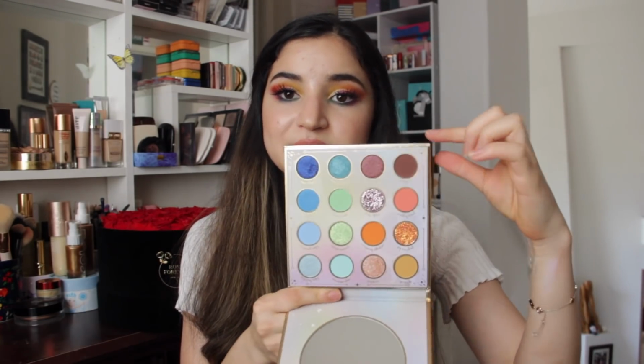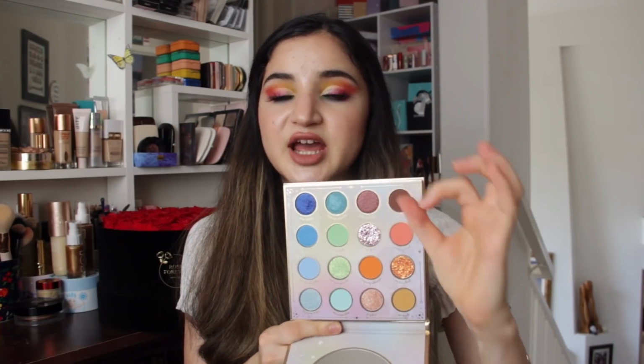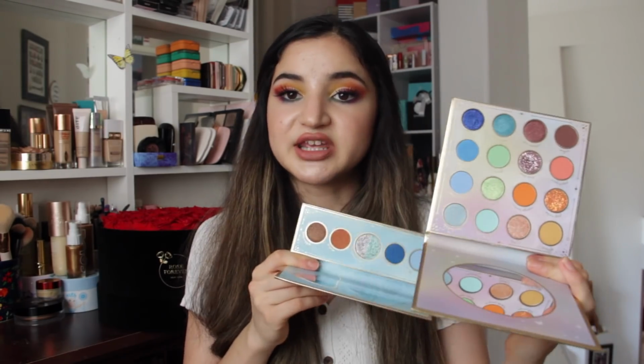So far, of all the palettes I've tried from Oden's Eye, the formulas are very consistent, even between the smaller pan palettes like this, where the pans are a little bit tinier, whereas the Soul Main palette has a little bit bigger of an eyeshadow pan, and sometimes that can mean different formulas between palettes. I feel like the formula is very consistent between each of their eyeshadow palettes, which is always good in terms of being able to depend on a brand.